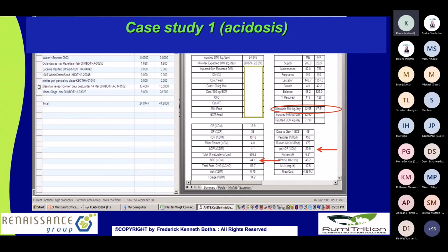What I also see on this specific diet is the NFC was quite high. That's the non-fibrous carbohydrates. So too much carbohydrates in the diet, according to my model. And also the peNDF, that's the physically effective NDF. So we formulate what's the amount of NDF with a specific particle size that will give us that rumen mat and stimulate rumination and saliva flow for the animals. So we have specific parameters that we formulate for.